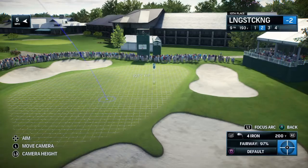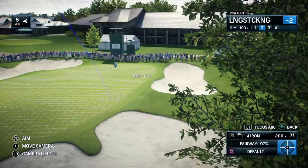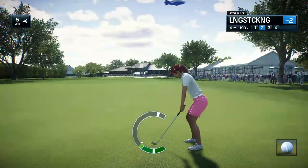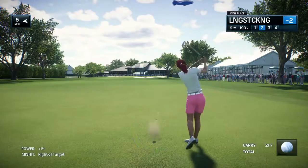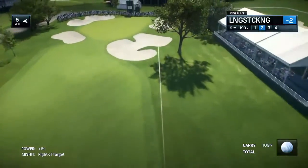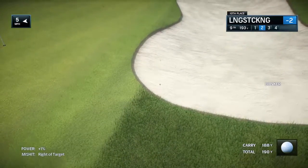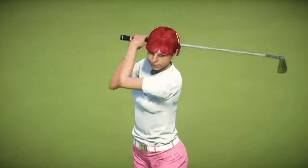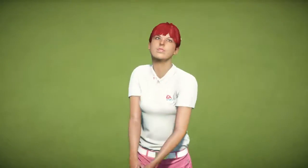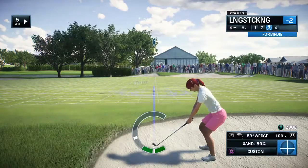Second shot. Headed for the bunker, I think. Well, we've seen this before today, in the bunker. And an awkward little bunker shot. Just splash it out, let the ball run towards the flag.